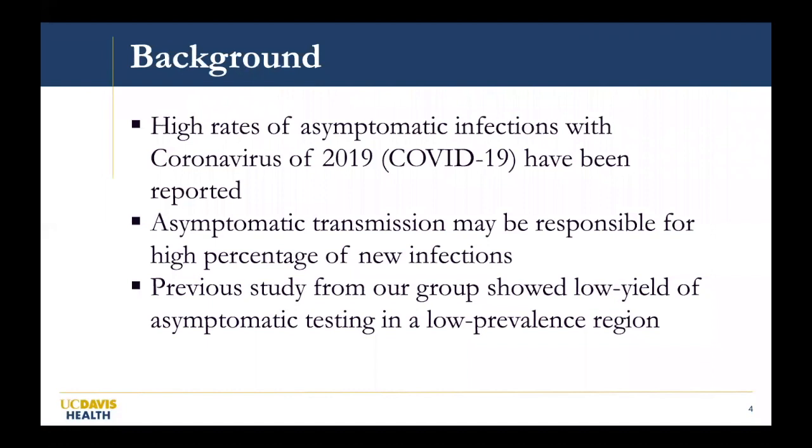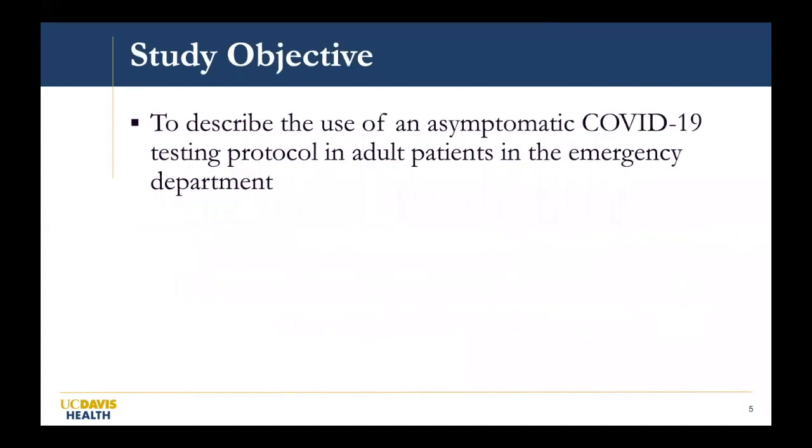High rates of asymptomatic infections with COVID-19 have been reported, with one study demonstrating that as many as 56% of patients with COVID-19 were in fact asymptomatic. Asymptomatic transmission is known to be responsible for a high percentage of new infections, with one study demonstrating that as many as 44% of patients became infected after exposure to an asymptomatic but known to be positive individual. A previous study from our group demonstrated that asymptomatic testing was of low yield when conducting testing in a low prevalence region. In this study, we aim to describe the use of an asymptomatic COVID-19 testing protocol in adult patients in the emergency department.